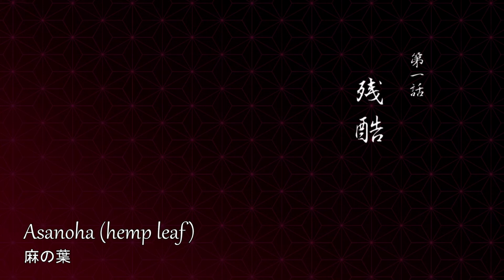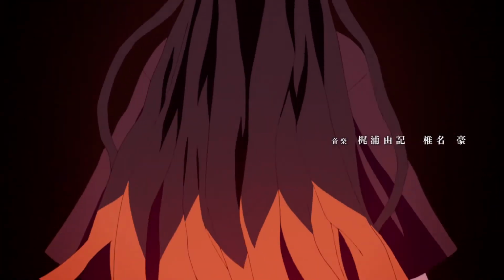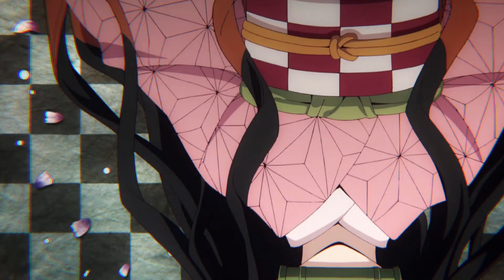Episode 1, Cruelty. Our first title card features a star-like pattern known in Japanese as Asanoha, which is supposed to represent hemp leaves. This is the same pattern on Nezuko's kimono, and one we'll be seeing repeatedly in future episode title cards. Considering Nezuko's importance to the story, it's not at all surprising to see it that often.